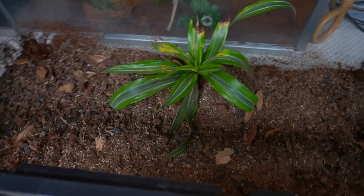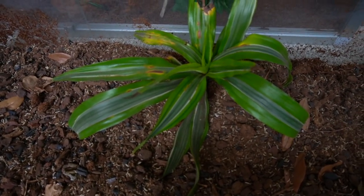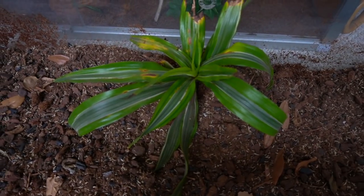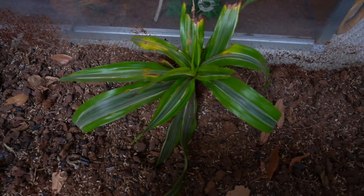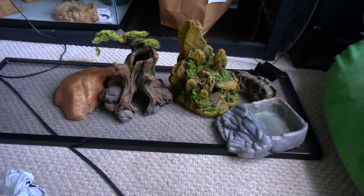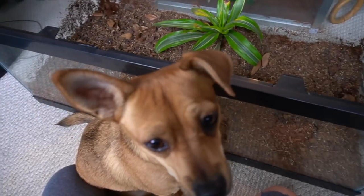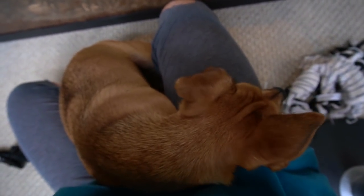So I added one plant. It's kind of a sad plant, but it's the only one that survived from Bloom's enclosure from before. It's hanging in there. It's a little rough, but oh well. So now I'm just going to add in all of Bloom's decorations and place them where I want them to be. And Chacho's just like, he needs to be literally on my lap. Exactly. So he's going to be my little pal through this.